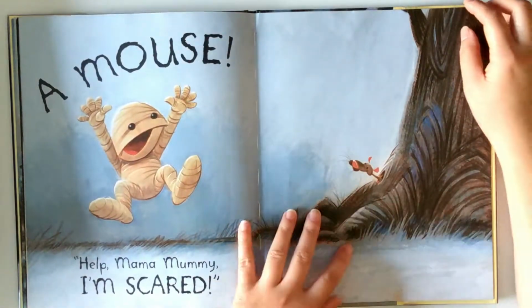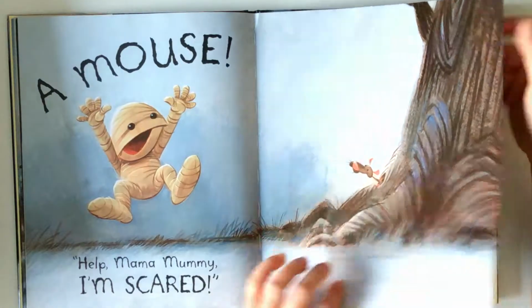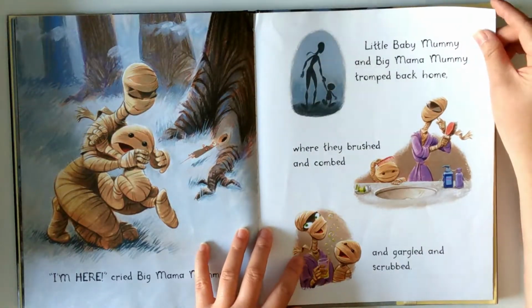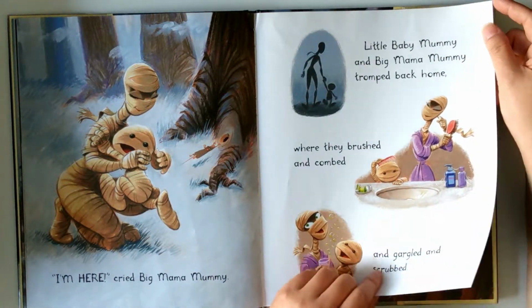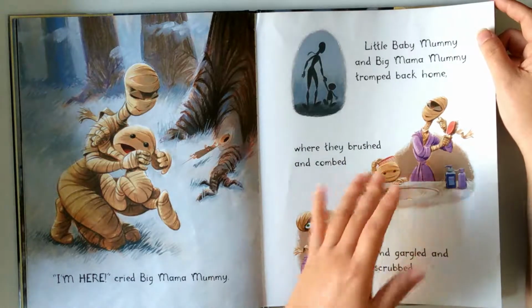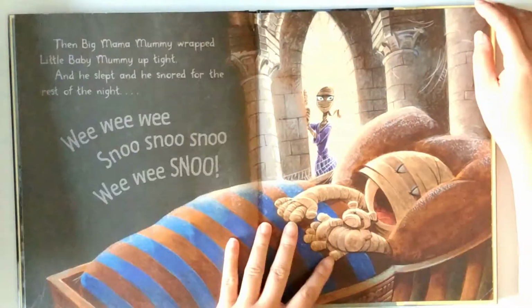It's a mouse. Baby mommy was scared and called for its mama mommy. Mama mommy heard its cry, comforted baby mommy, and they went back home. They combed their hair or whatever they are combing, brushed their teeth, and went to bed.